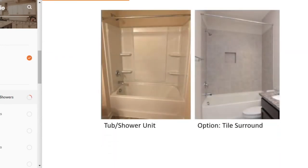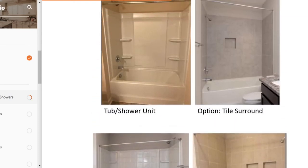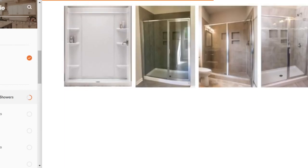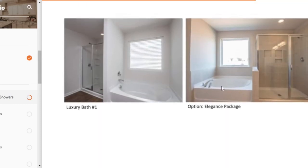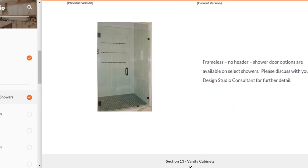You could also look at the bathtubs and the shower options. So you can see the difference between a tub shower that comes as a unit and then a tub shower that has a tile surround. And then this is for just the standard upstairs bathroom. And then this is what it would look like for the master bathroom, or if you chose to do a garden tub in either of those areas. These are the shower options here. And then this is for the master bedroom if you have both the shower and the tub. None of these were screaming amazing for me, and that's why I will be having this done myself at another opportunity.